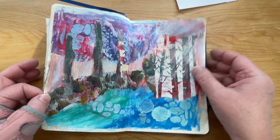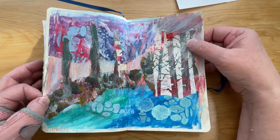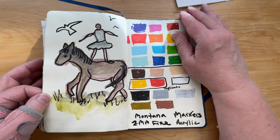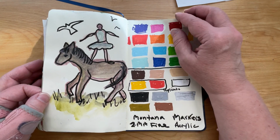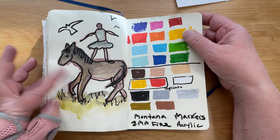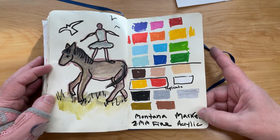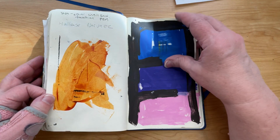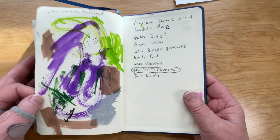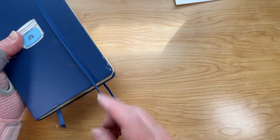And this was a collage I did. I did a video on making collage papers, and then I went ahead and did a collage with it. Most of you will probably remember these videos. Just a fun little expressive, sort of a Chagall-esque drawing that I did in my art nest one night. I really love doing these primitive little drawings. Montana markers, testing them out. Yeah, just more testing stuff out and names of artists. So that is the end of the first sketchbook.